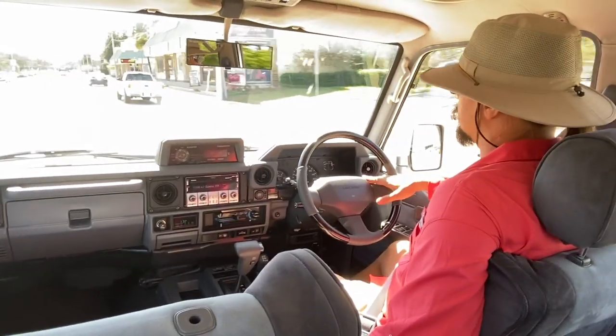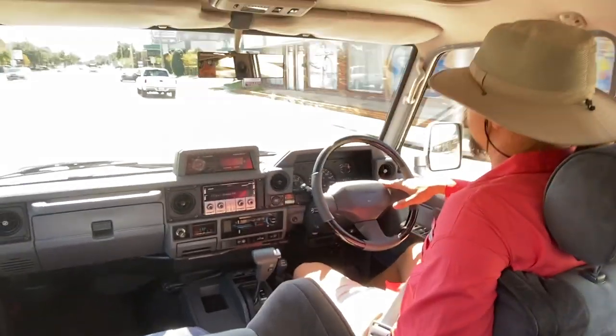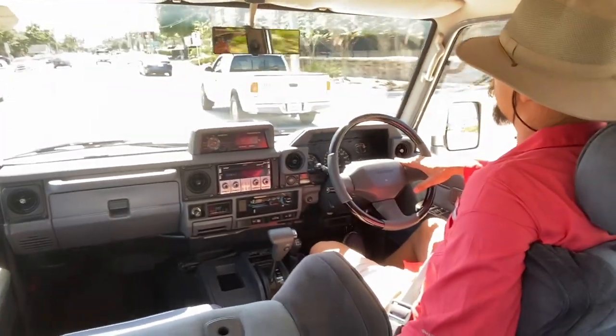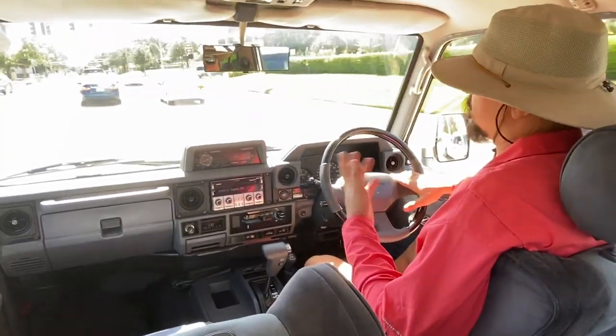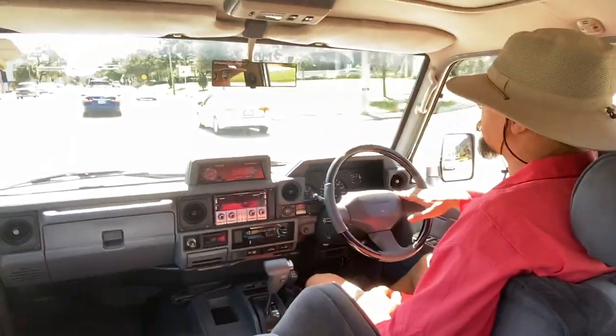Give a little throttle, 2800, and it pulls really good. Very healthy. Very nice. Smooth shifts. Super smooth. That flush on the tranny helping it a lot, you know. And I like to flush the trannies rather than just drain the pan.